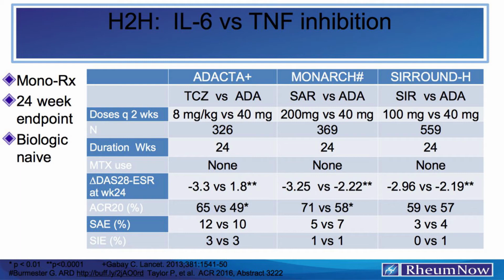And they looked in 2 out of the 3 trials, ADACTA and MONARCH, they were clearly superior. There were some things about SURROUND that were superior, but others that they were not. So if you looked at all the measures, there were very few measures, in fact, where it was superior. One was a change in DAS ESR at week 24, but other measures like ACR 24, 50, 70 were not. So why that is, not so clear. But nonetheless, there's enough data to suggest that IL-6 inhibition is a clear-cut competitor to TNF inhibition.